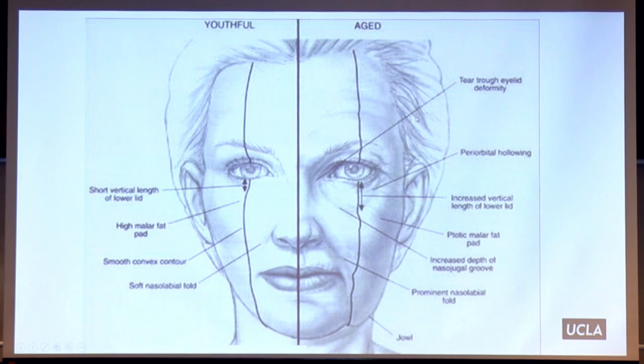Yeah, well, so this line here, there's a smoothness to this side of the face. It's a very straight, clean line. There's a convexity. It's not all broken up and jagged like this line. And that breaking it up is probably best exemplified in the eyelid cheek junction. We don't like to see that. This is what we call a tear trough deformity.